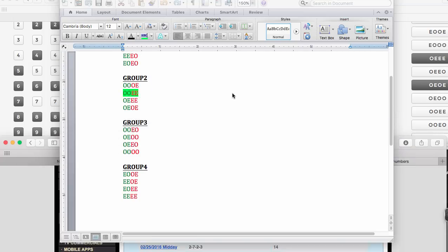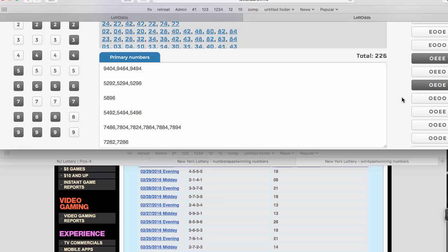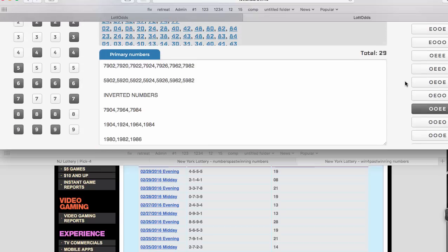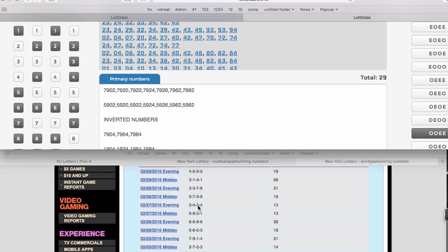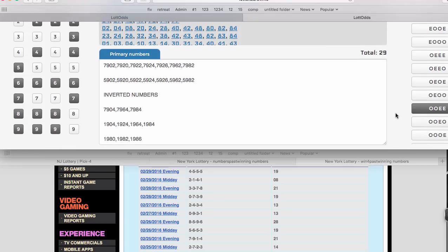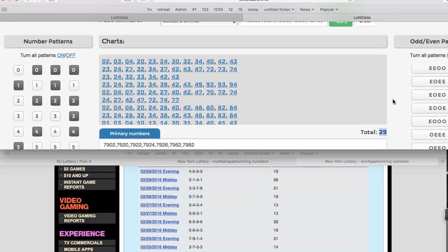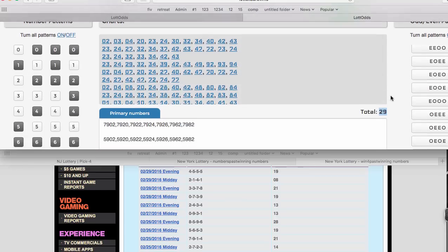You have to start out with the odd-even pattern feature. Say we were dealing with just this pattern, odd, odd, even, even. Let's see what we have now. Odd, odd, even, even. Odd, odd, even, even. You're dealing with 29 numbers. I'm going to leave these numbers off again because we worked these out before; we would take them out now anyway. So you wind up with 29 numbers, and the winner could be in here. This is how powerful these odd, even, and number patterns are. How fast could you do this in your own mind?